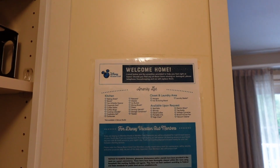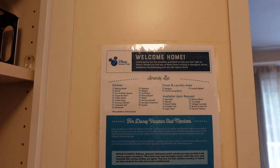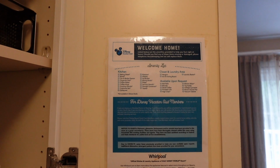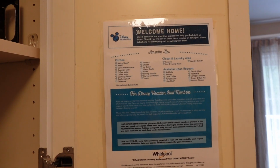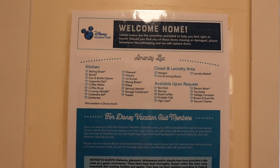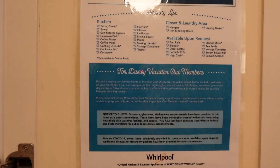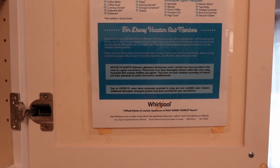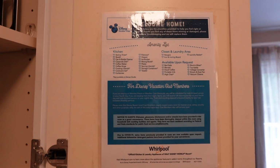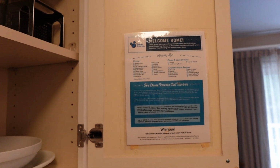Now over here you'll see the amenities list. As I mentioned, this is a Disney Vacation Club villa, and so it comes with a lot of things, but there's also other things that you can request. So I will show you what is available upon request. Some of these are not available in deluxe studios, which makes sense. Not really gonna need cooking utensils, cookware, stuff like that.